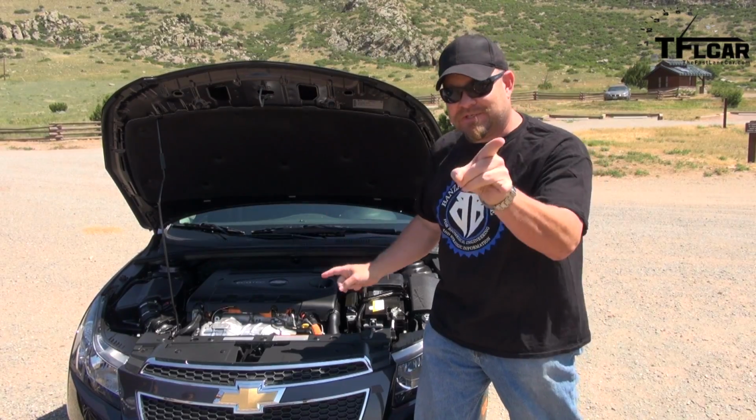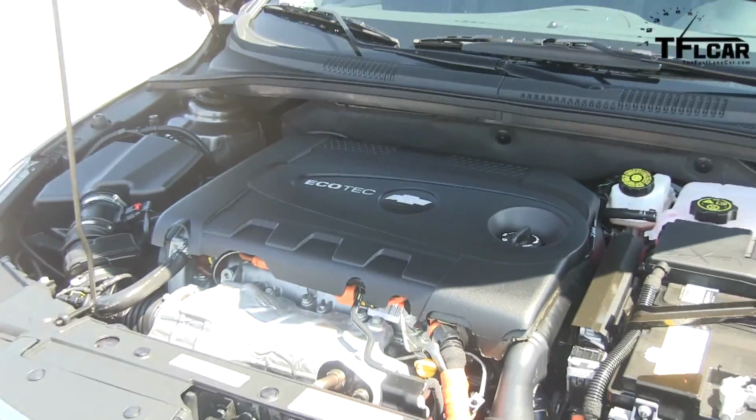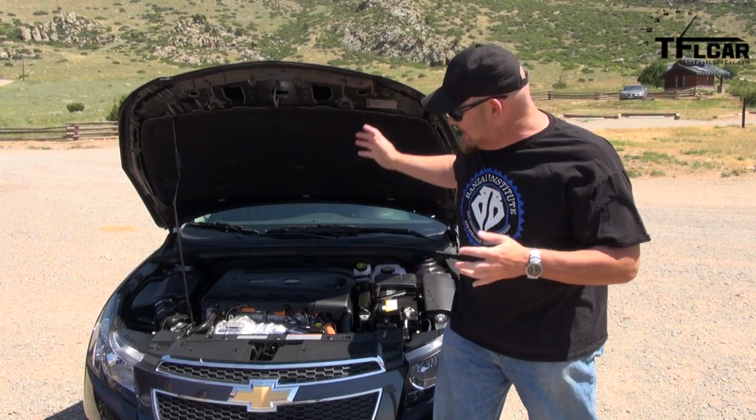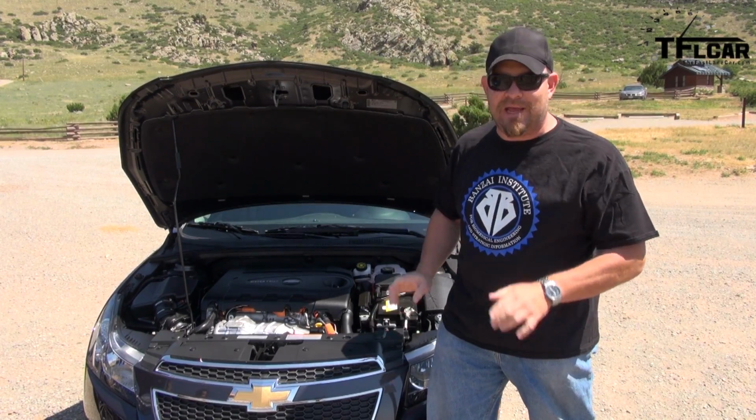This particular engine, which is a 2-liter, puts out 151 horsepower, but 264 pound-feet of torque. The reason why? It's a turbo diesel, baby. And it's hooked up to a 6-speed automatic transmission, so it's a very different engine than that one.